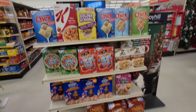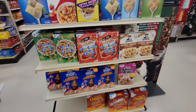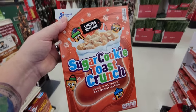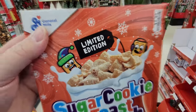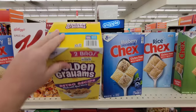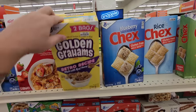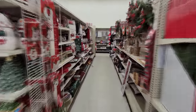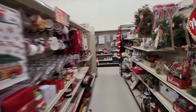All right, we're taking a detour here. I don't eat cereal very often, but guys, what the heck? This looks like it would be so good. Sugar cookie Toast Crunch. Look at that. I can taste the milk. And what in the world? A ginormous box of Golden Grahams. I can't take it. Okay, let's head down this way and look at all the Christmas stuff down here, or at least some of it. There is way too much in this store to look at all of it. Big Lots is killing it this year, guys.